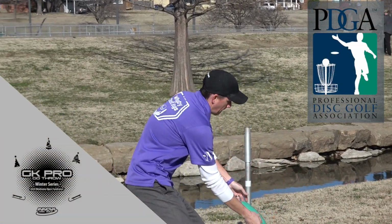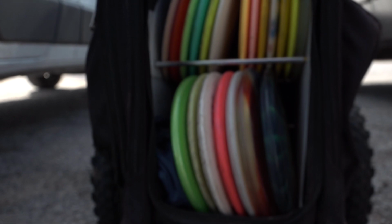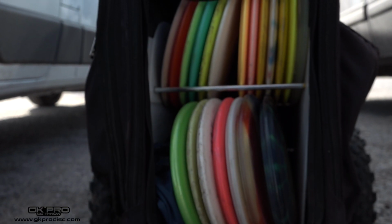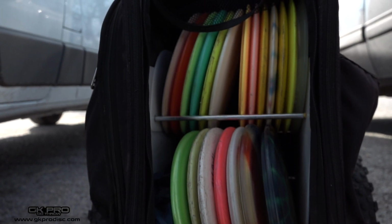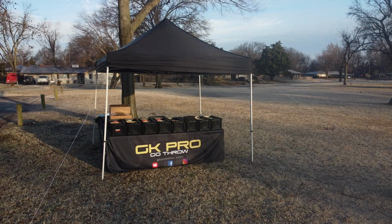We are out here at one of our local courses in Tulsa, Oklahoma, McClure Park. It's actually our most popular course in town on UDisc or on a disc golf course review. Yeah, I mean, it's right in the middle of town, and it's a great design, so I'm not surprised. Yeah, one of the better park courses out there.